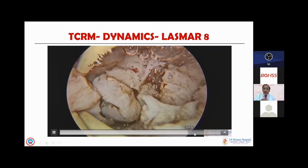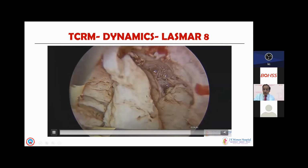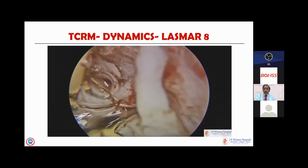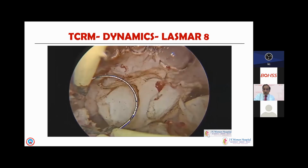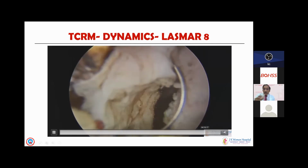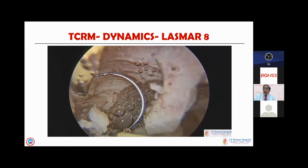Well, you can see the trick of doing the myoma resection. The problem will be the debris which keeps coming in your way. Bubbles are always a problem in bipolar energy, as you can see, but you don't have to be bothered about these bubbles. Don't get disturbed by their repeated appearance on your screen. You can just push them off to one corner and continue with your surgery.